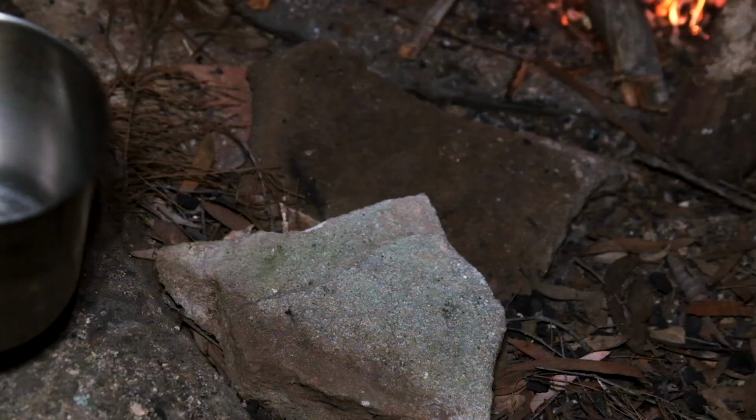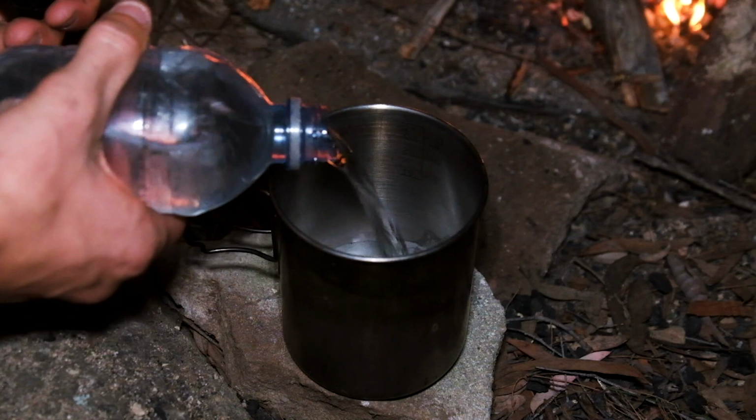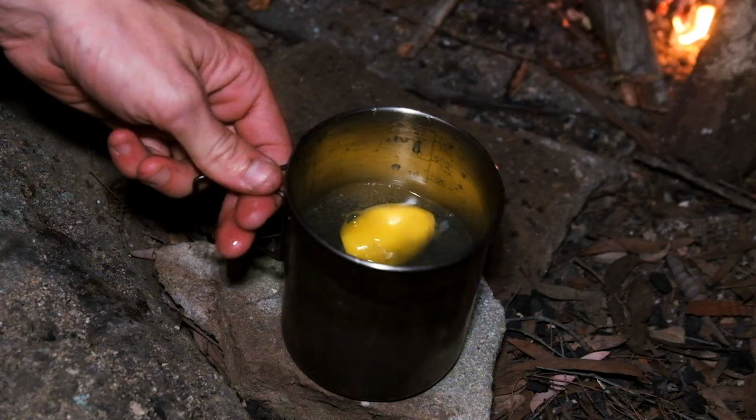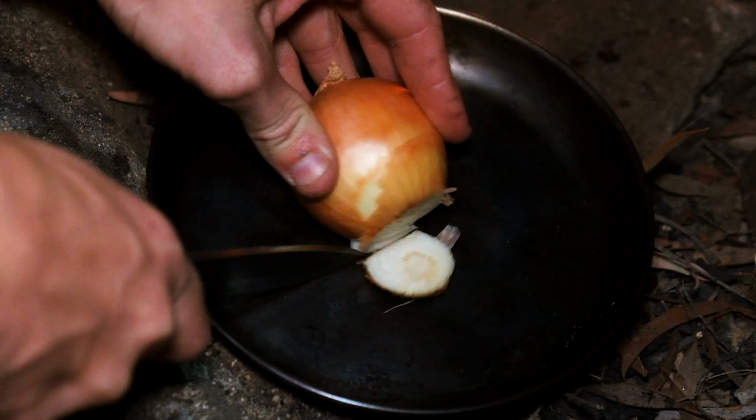Alright, well, I finished my beer, so I think it's time for a gin. Some gin and tonic already mixed up in this bottle. All right, let's dice up some onion.